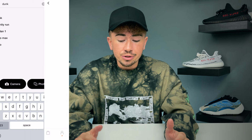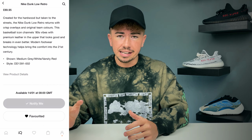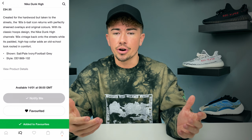Essentially what you can do for all 4 of these shoes is, if you want to be notified when they release, just go up onto your Nike app, search Nike Dunk, and then just favorite all of the ones that you want to be notified for. And of course it has a little icon there saying notify me. Again, all 4 of these are going to be releasing on January the 14th.